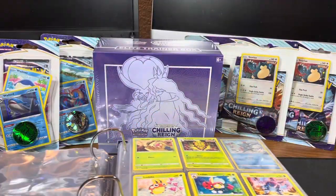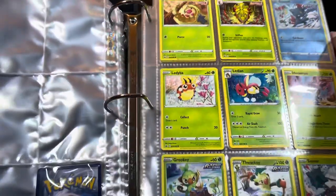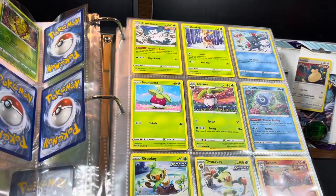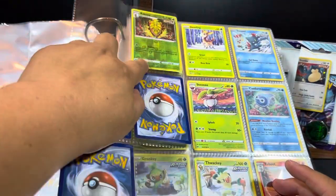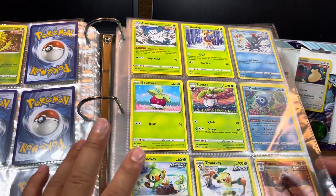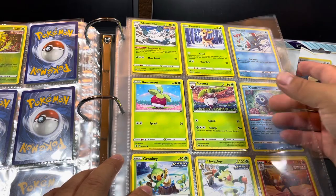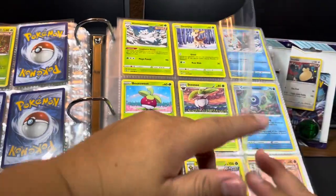But anywho, I have my Chilling Reign set here, so this is what I've gathered so far, and I haven't sorted all my cards out yet. What I'm doing is having the regular one on the front and reverse holos on the back. I don't have any full arts in here yet. I'm trying to figure out a way. I don't think I want to put the full art in here. I might use a placeholder, like an energy card, if there is a full art. I'm still trying to figure that out. But yeah, this is what I have here.